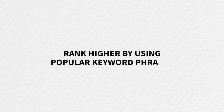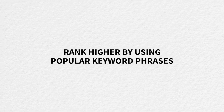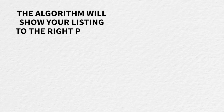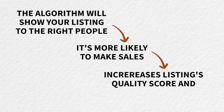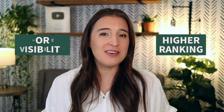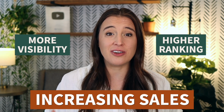So the way that we as sellers position our listings to be found and discovered and ranked high in the search is by using highly searched keyword phrases that are accurately describing our product. The more accurately we can actually describe what our product is using those phrases that shoppers are already typing in, the more likely the algorithm will show our listing to the right people, which means we're more likely to make sales, which then increases our listing's quality score and ranks it higher. The higher it's ranked, the more it's found, the more likely it is to make sales, and it's sort of like a cycle that continues on, increasing our sales.